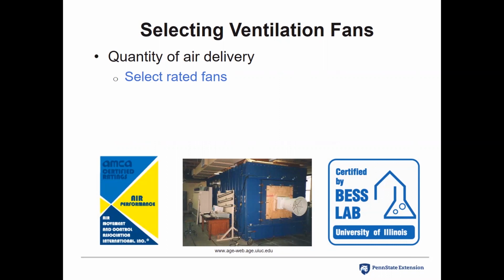They have to send a fan to the lab, it tests it, it gives the rating, sends it back with the agreement that they can use this test data in their literature. And so you really need to look at those. BESS Labs actually has a website that you can go up and look at the company and the fan and see what theirs is in getting that.